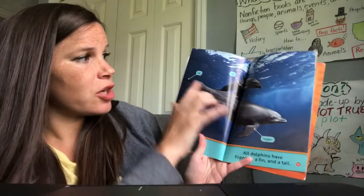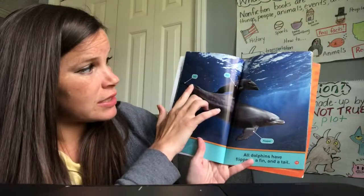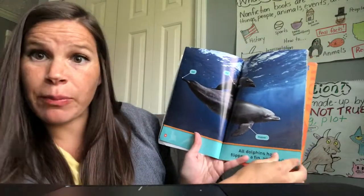Now this is a picture, and this is kind of like a diagram because it's labeling, well, this is the tail, this is the fin, and this is the flipper of a dolphin.